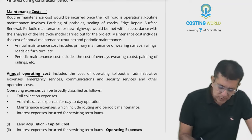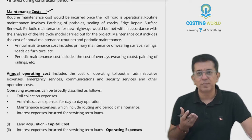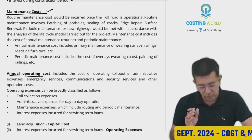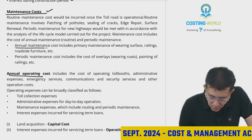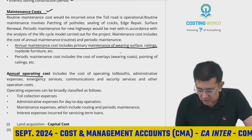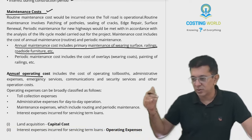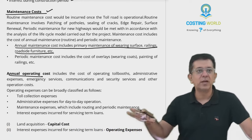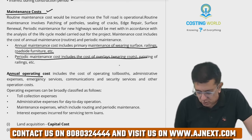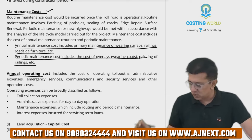Then the second one is maintenance cost. Every year, obviously, roads will become bad, so these companies will have to maintain them. All those things will come over here. Annual maintenance cost includes the primary maintenance of the wearing surface, the railings, the roadside furniture, etc. There are potholes, and they have to fill them up and so on. Then periodic maintenance cost includes the cost of the overlays and painting of the railings, which might be in the middle or on the sides.